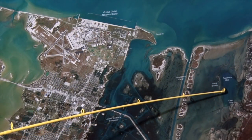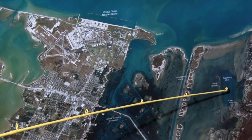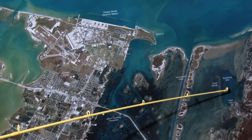Over here at Dead Man's and Kate's Hole, the black drum are stacked in here pretty good. Freelining live shrimp as well as dead shrimp at them is working best. Look for the schools. Look for the dirty water.